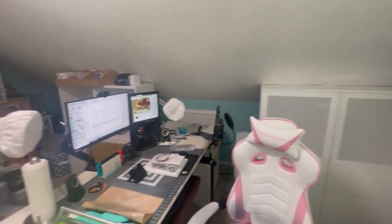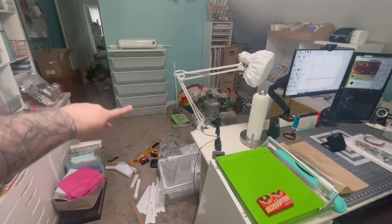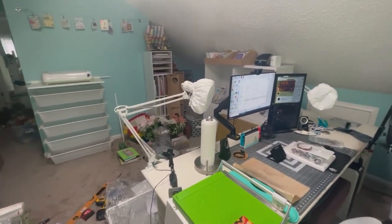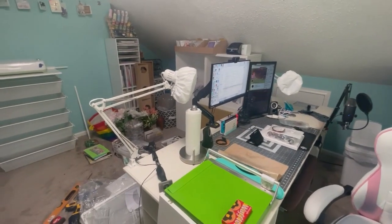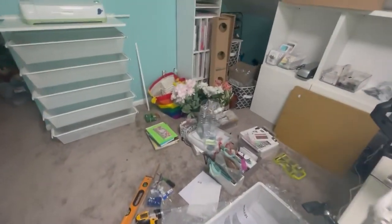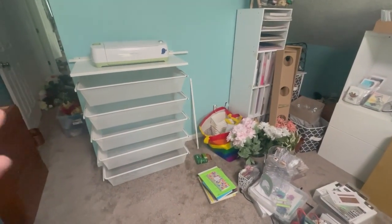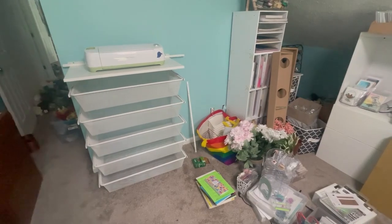And then over here, so we turned my desk. It used to be lengthwise here, and it definitely made the room feel really small as well. So we're just getting things organized. There's literally stuff everywhere. I can't even believe this, but we just started putting in this. You can see all my flowers out in the hallway too.